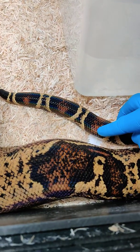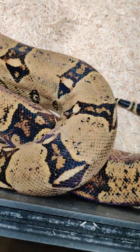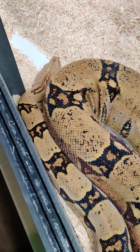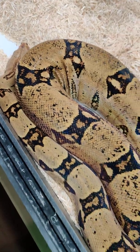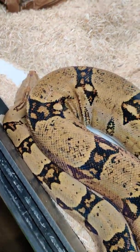You can kind of see a rainbow sheen he's got going on here in his scales. Very pretty. Now, just like with our ball python, we do frozen thaw with this guy. He happily eats frozen thaw. He does eat one rat every 2 weeks. One very large rat every 2 weeks.